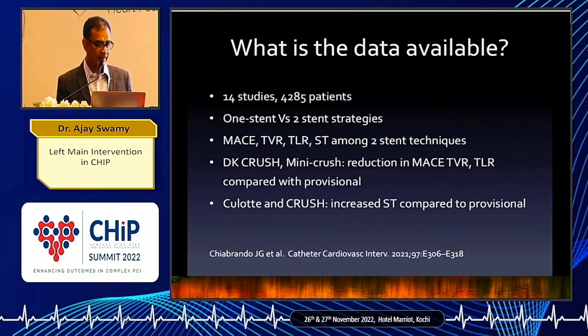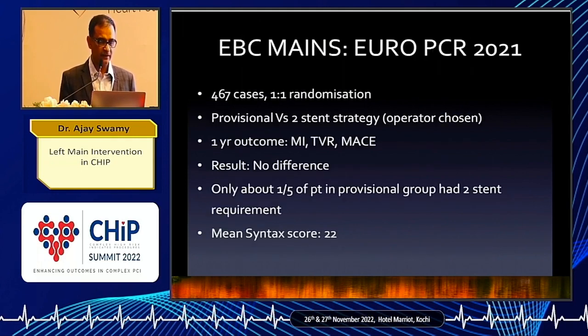When we look at meta-analysis, 4,200 patients, 1 stent versus 2 stent, the MACE, TVR, TLR, and ST among the 2 stent techniques was almost equivalent, and in meta-analysis was actually lesser. DK Crush and Mini Crush actually had a reduction in MACE, TVR, TLR compared with provisional, especially when they were stratified for complexity. Culotte and Crush had increased stent thrombosis compared to provisional in the earlier studies, in the first generation stents.